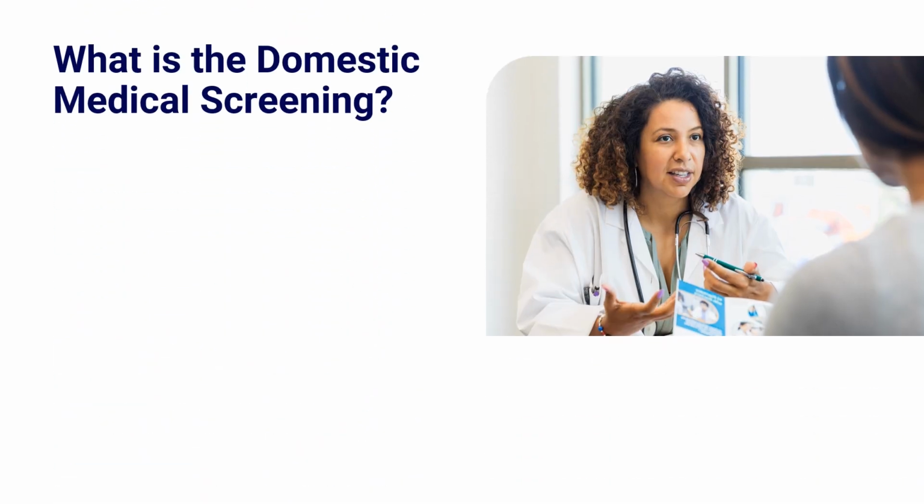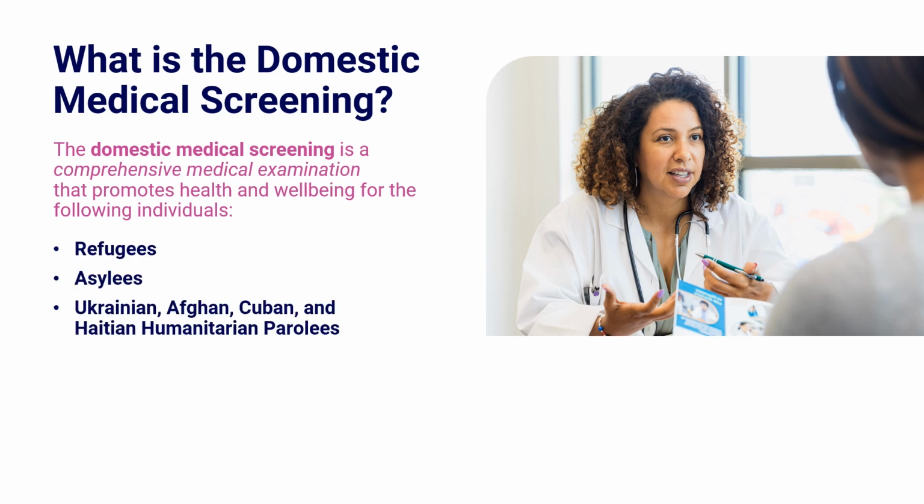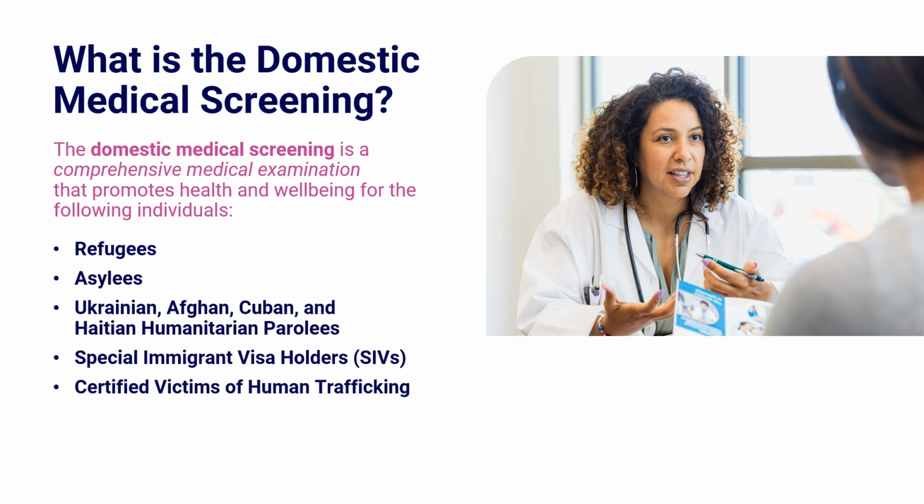What is the domestic medical screening? The domestic medical screening is a comprehensive medical examination that promotes the health and well-being for the following individuals: refugees, asylees, humanitarian parolees who are members of groups that U.S. Congress has deemed eligible for refugee benefits. Currently, that is Ukrainian, Afghan, Cuban, and Haitian humanitarian parolees, special immigrant visa holders, or SIVs, certified victims of human trafficking, Cuban and Haitian entrants, and Amerasians.